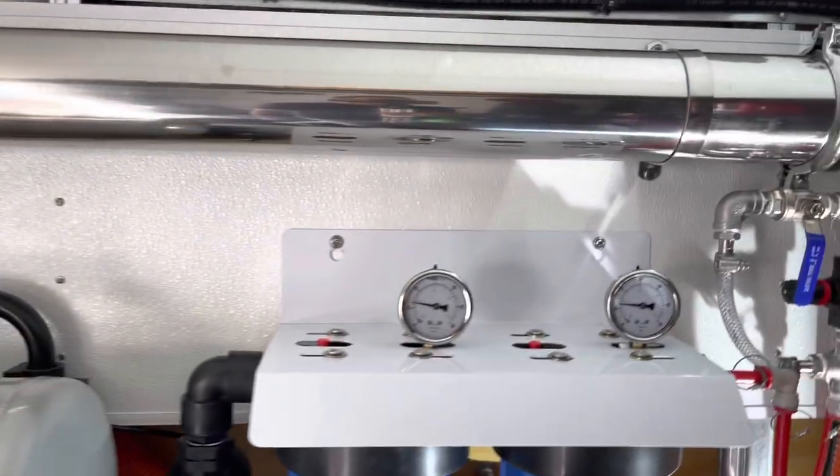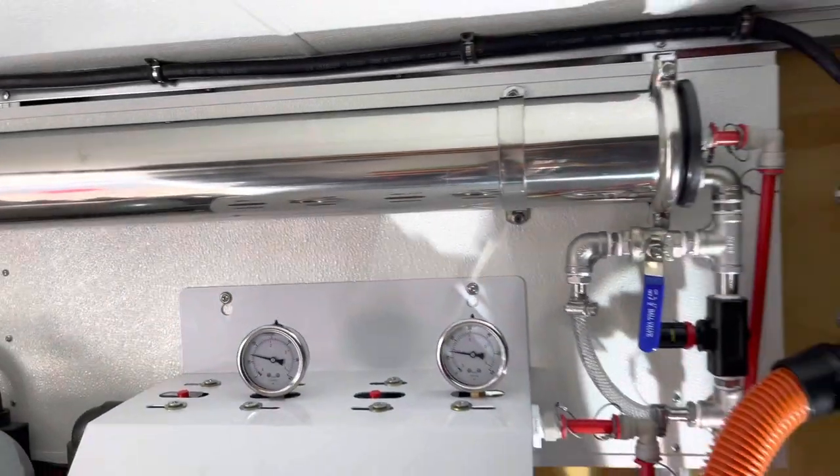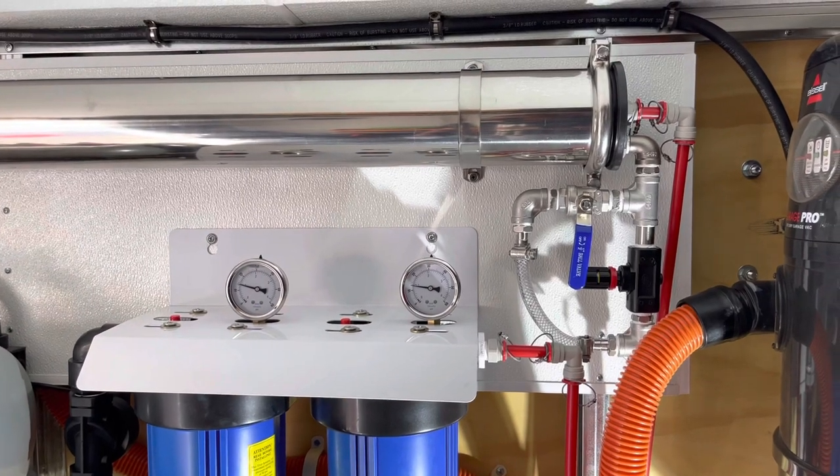You hear that, guys? That right there is the sound of spot-free water being made. Pretty dang cool.